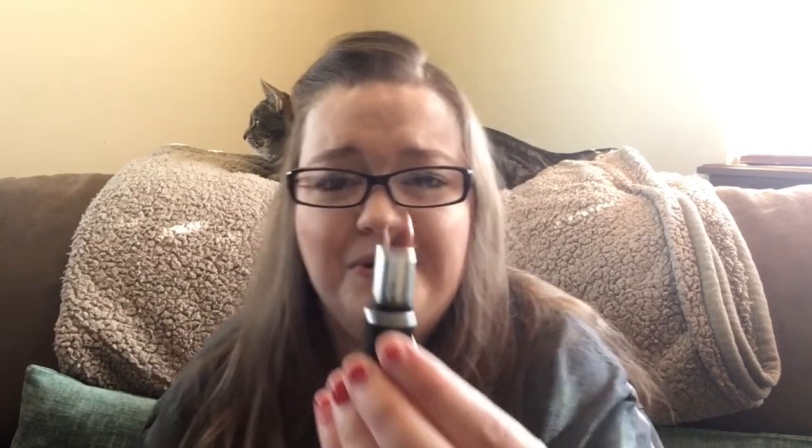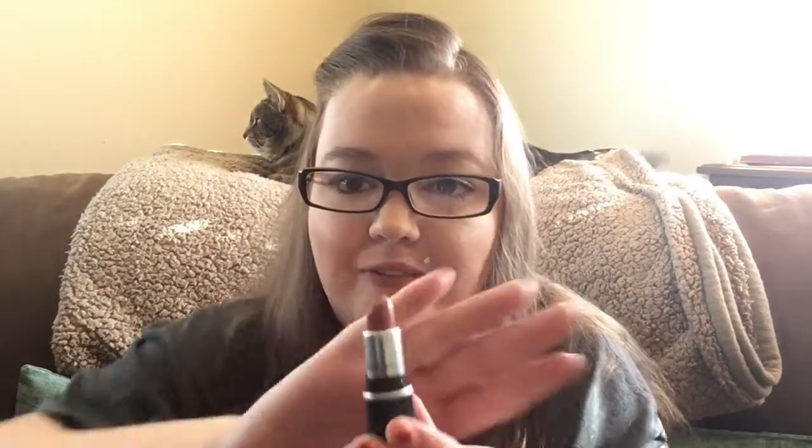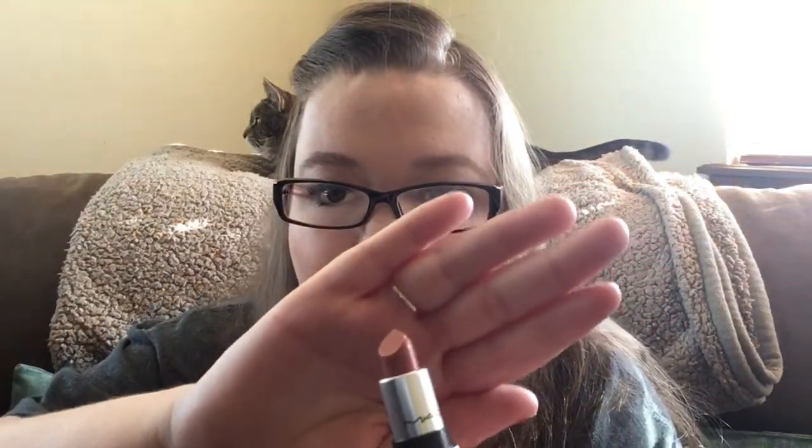Now, the other day I went into Ulta to get my little birthday gift. And it is MAC and Velvet Teddy matte lipstick. MAC matte lipstick and Velvet Teddy. So this little guy. Oh, don't do that. I don't know what I'm doing. So it looks like that. Very, very pretty. Ignore my ratchet nails, but very pretty. And I'm excited to wear it.